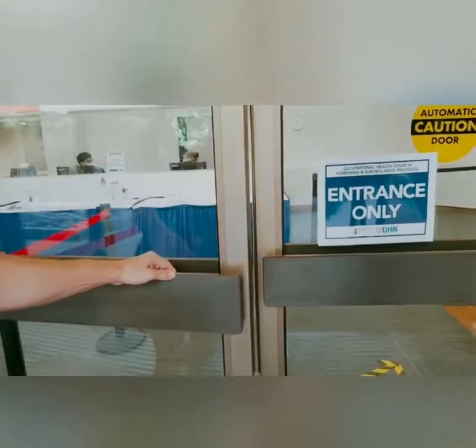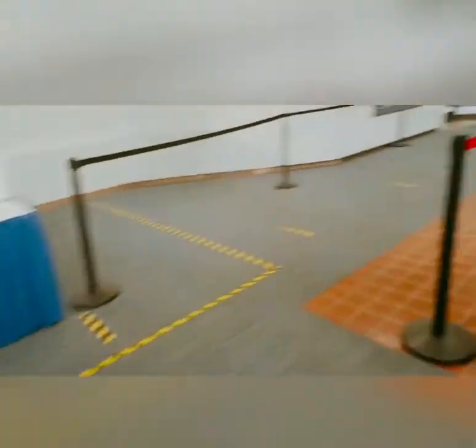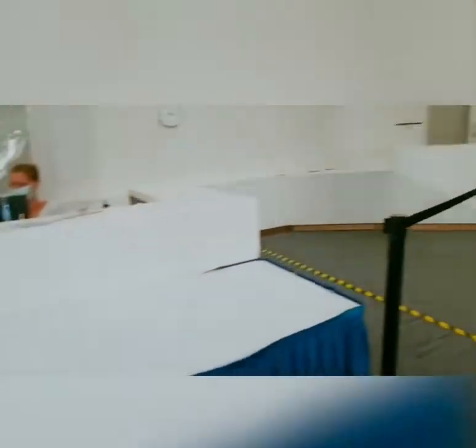As you enter the school from the St. Patrick's Street doors, you walk into Michener's reception area. Here you will find a sanitizer station. It's important for anyone entering the building, especially during the COVID-19 pandemic. Here you will find the front desk and our wonderful security team.